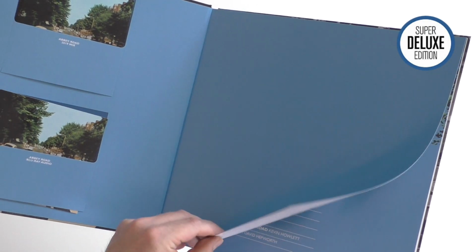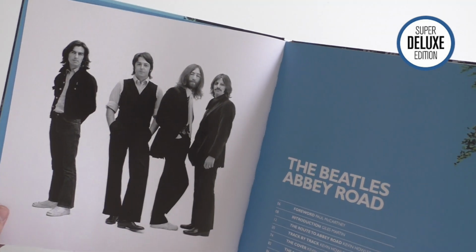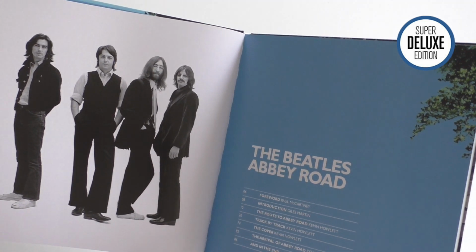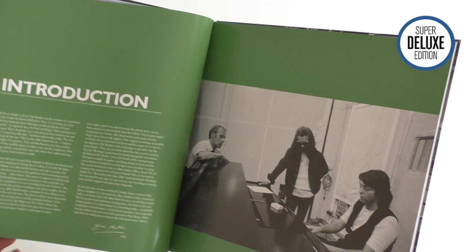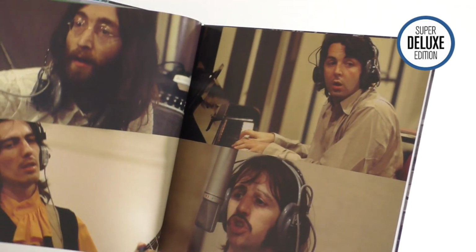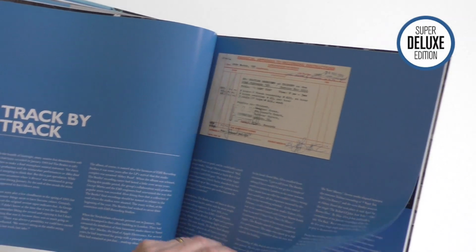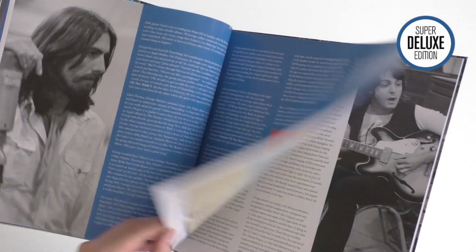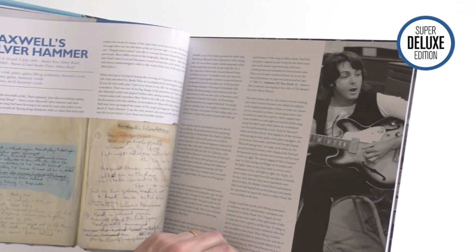This is nicely done, really. That's quite a familiar image, isn't it? I think when Apple got the Beatles first on iTunes, that was the image that they went with. Yeah, Paul gives a foreword there, and Giles Martin gives you a little bit of an introduction. And as you can see, it's just full of great images. It's not quite at the level of Sgt. Pepper, but you wouldn't really expect it to be, honestly. Linda was obviously around at this point, hence there's lots of excellent photos. Some nice pictures of tape boxes, etc.